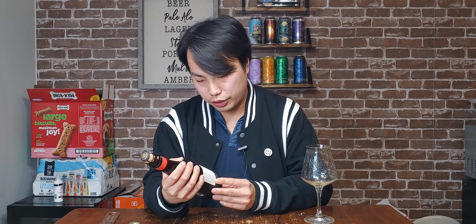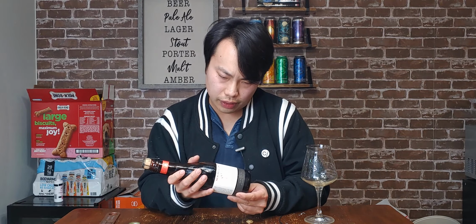This is New Belgium's La Folie. It's a pretty important beer. I haven't had it in quite a while, so when I saw it recently I thought I'd pick it up. This is their foudre-aged sour brown ale. Wow, it's been a while. They bottle conditioned for that long. I think they might have bottle conditioned for like 6 to 9 months, because this was bottled almost a year ago, going on 10 months, and I just picked it up.